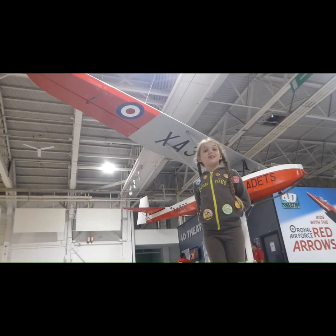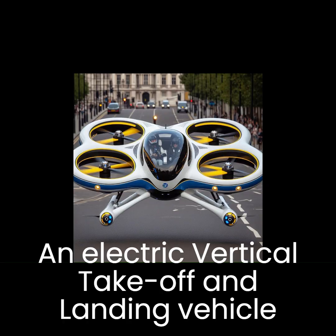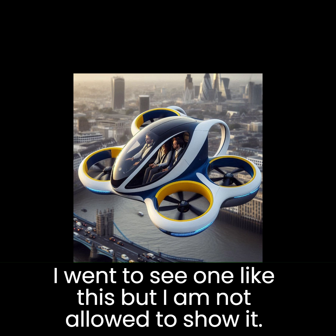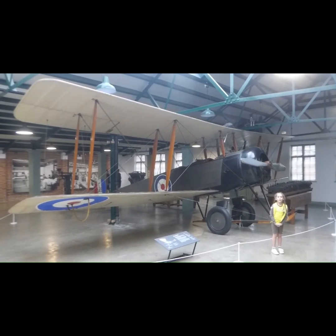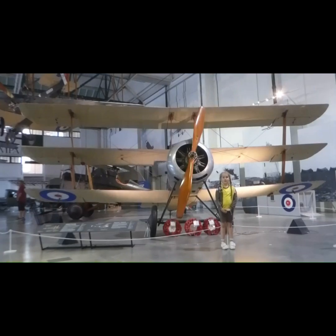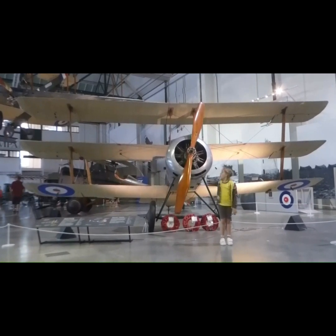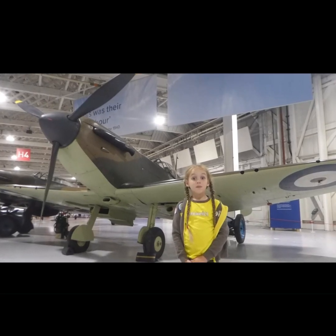Number 12. This is a glider. Number 14. This is a biplane. It has 2 wings. 1, 2. Number 15. This is a triplane. It has 3 wings. 1, 2, 3.